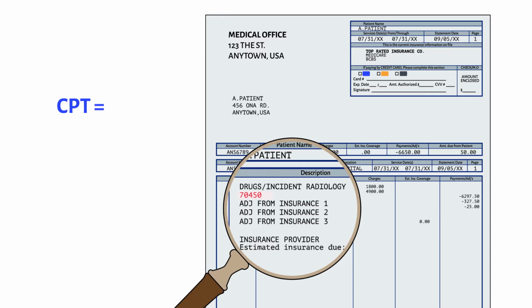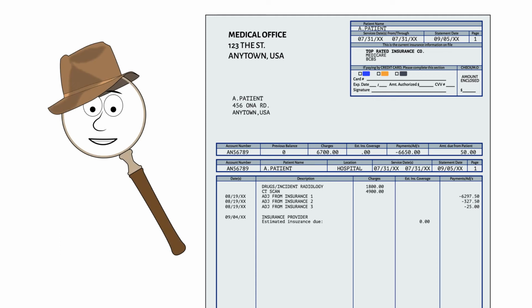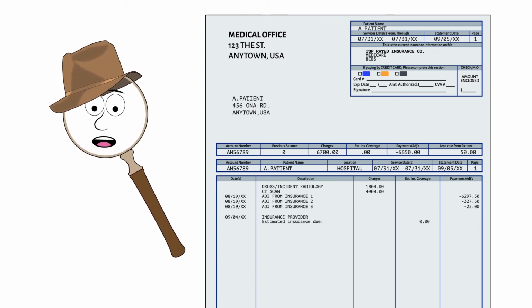CPT stands for Current Procedural Terminology, and those codes are used at every step of the billing process by all involved to let everyone know who's paying for what and how much. If you're not sure about a service listed on your bill, call your doctor's office for more information.